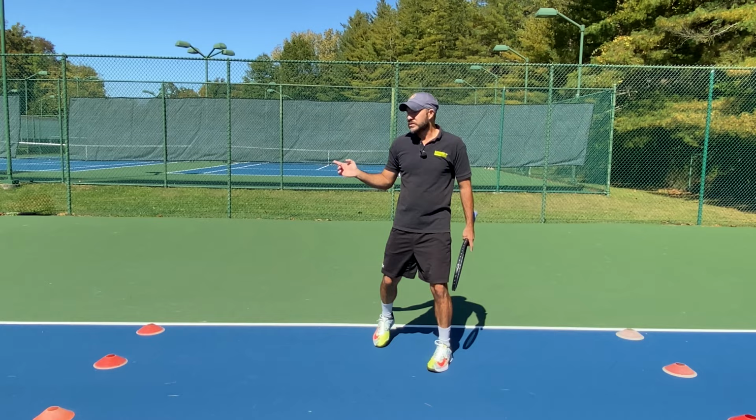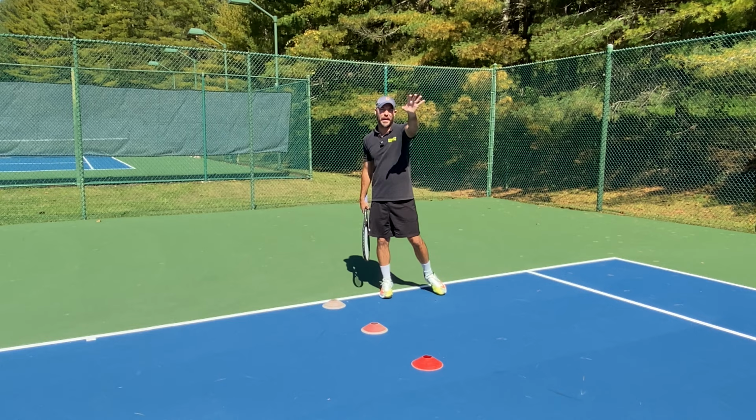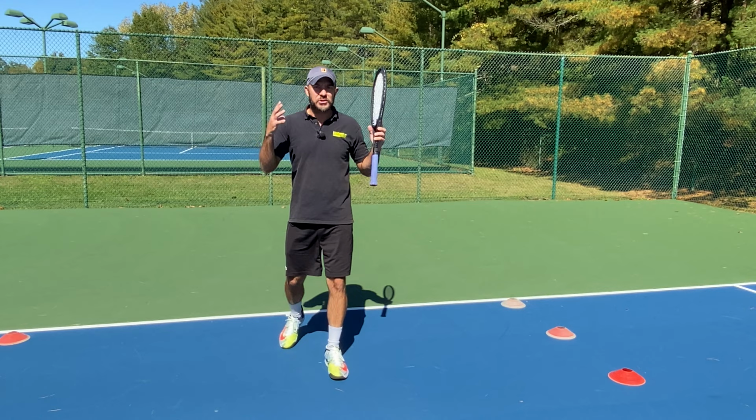When I get the ball over here, I'm going to rip it cross court. If I hit a successful shot, if I hit a nice deep backhand, I'm going to stay put. I'm not going to recover to the middle. That's one of the things I see a lot of players doing: recovering to the middle, maybe because they've just been told, always recover to the middle. But the only time I recover to the middle is when I don't know where the ball's going.